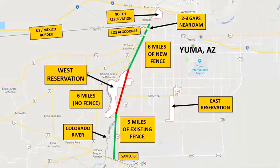Here's a map of the Arizona border along the Colorado River near Yuma. The river is the border here, and it runs roughly north to south for about 17 miles. The Cocopah Reservation has 3 parts. Only the West Reservation is on the border, and it's used only for farming. The other 2 parts are used for casinos, RV parks, and residential housing.